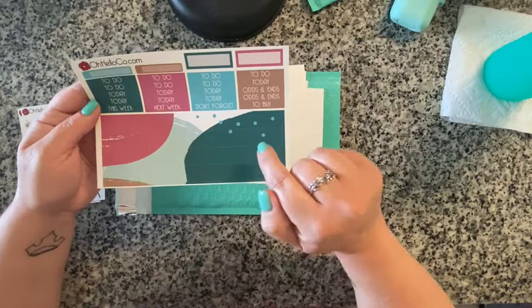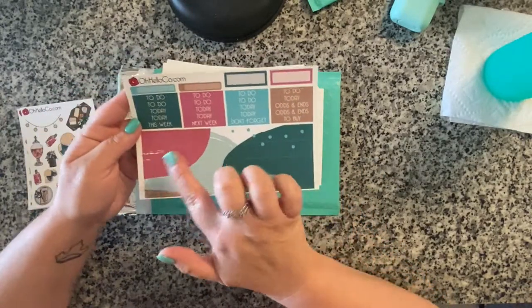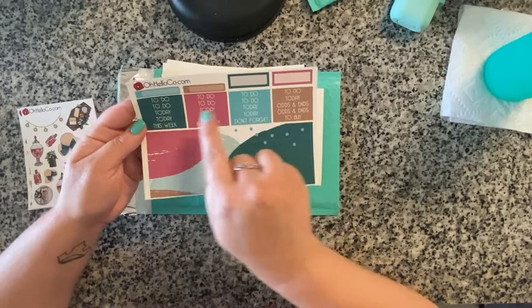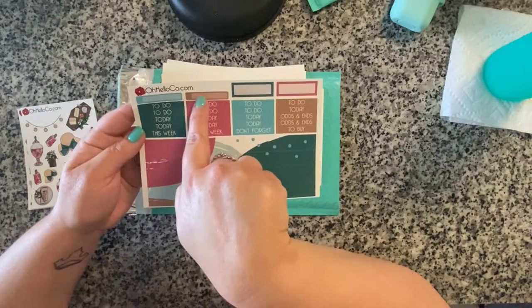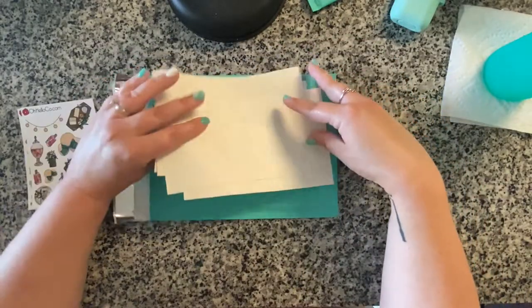And then here's the bottom washi in that art deco color scheme, as well as more script headers, blank title headers, and then a couple of quarter boxes squeezed in at the top as well.